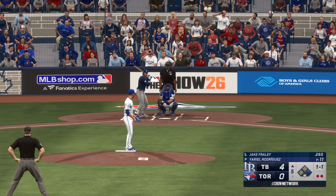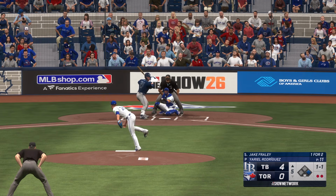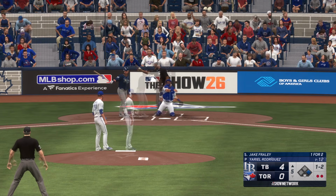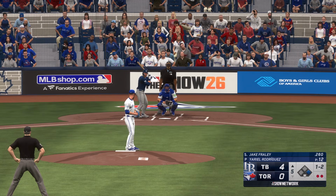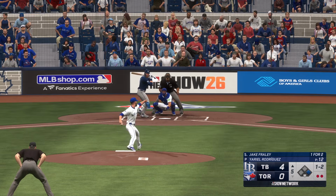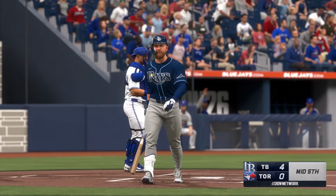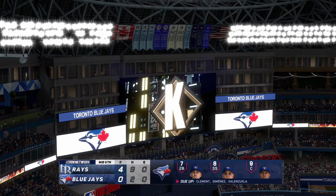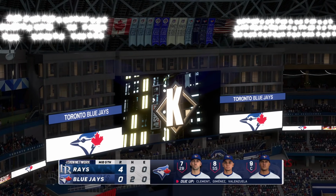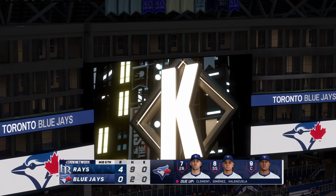Diaz leads off first with 2 down in the inning. Breaking ball in there for a strike. Swing and a miss at the splitter, and it's a strikeout. Last half of the 5th coming up. It's the Rays 4 and the Jays nothing. It's an AL East matchup here on MLB The Show.